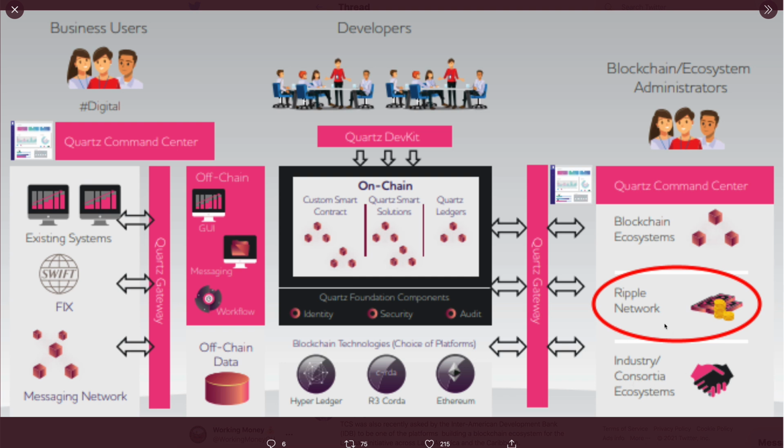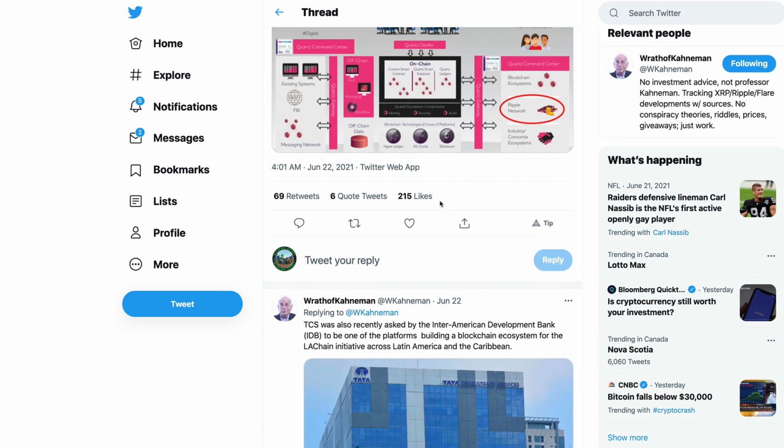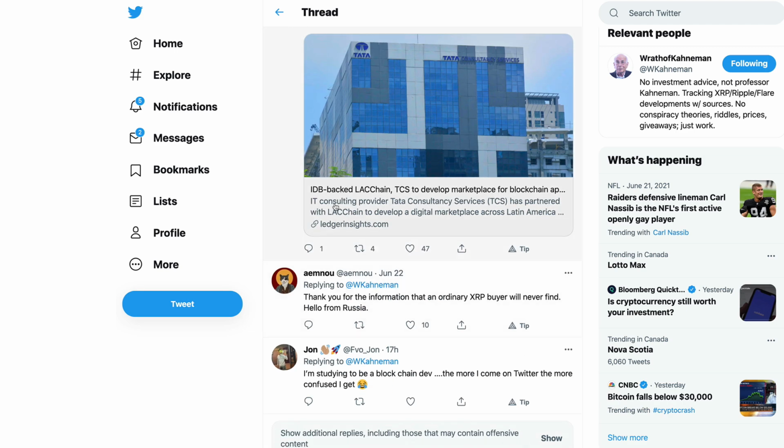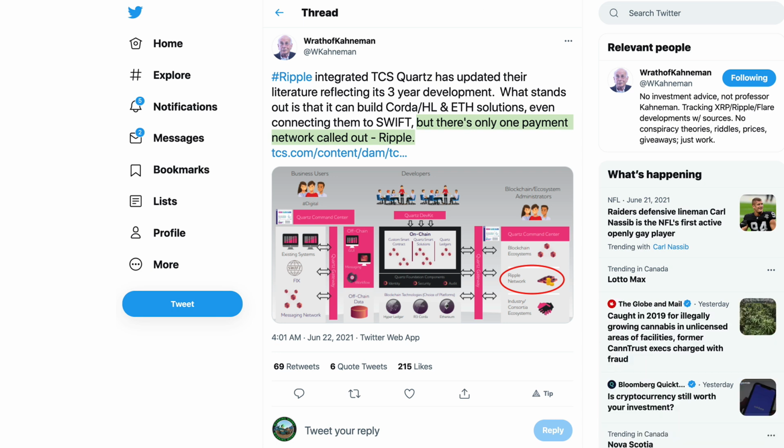But Ripple, as per the Wrath of Kahneman's comment here, Ripple, the only payment system called out here. He goes on to say, TCS was also recently asked by their Inter-American Developmental Bank, IDB, to be one of the platforms building a blockchain ecosystem for the LA Chain Initiative across Latin America and the Caribbean. So some more information if you guys are interested in that. Wanted to thank the Wrath of Kahneman for posting that. And so all these developments with external parties, private companies performing payment services for their customers.